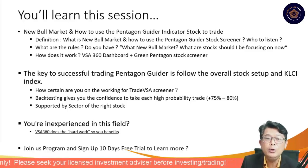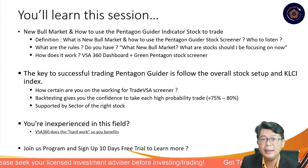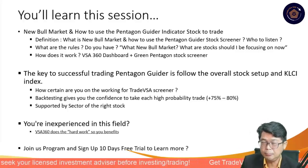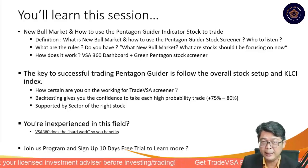Now remember, early on, the new bull market, which we talk about in here, has pretty much started, but I'm going to show you the market stages, how it begins and where the Green Pentagon will first appear in here. And how to use it? Definitely you want to use the Green Pentagon. You can check it out on SmartRobie too. They also have it in there.